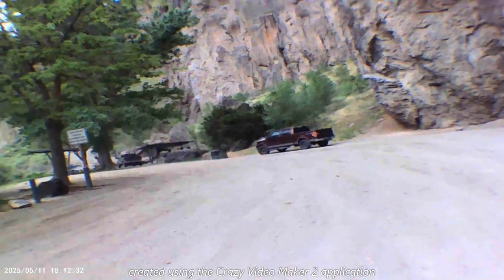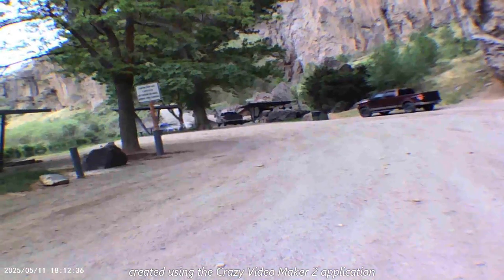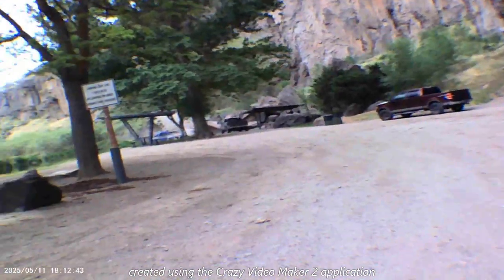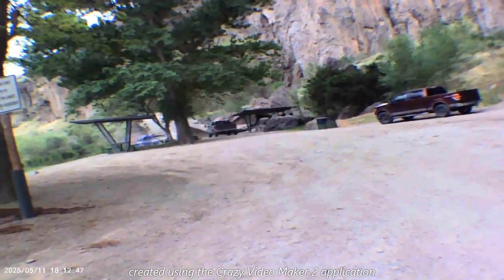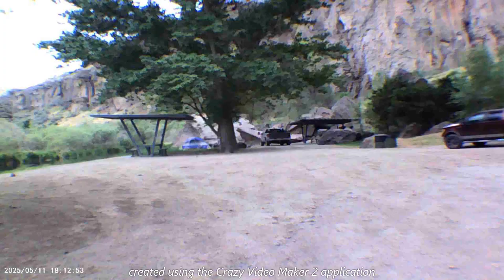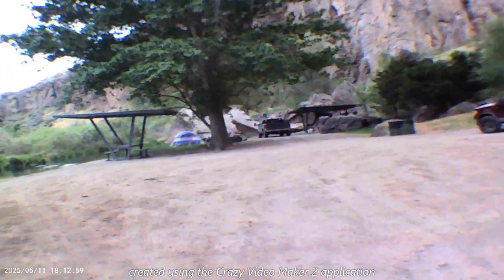We got some big chunks of firewood over here, another campsite over here. We're going to be good for firewood. I thought maybe we were going to have to go wood hunting again. It doesn't look like we're going to have to. Thankfully.